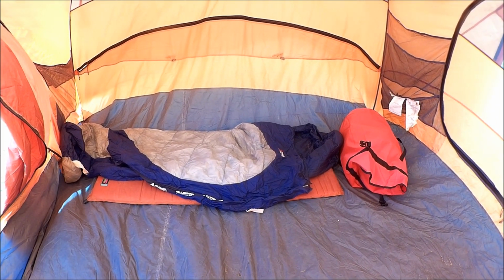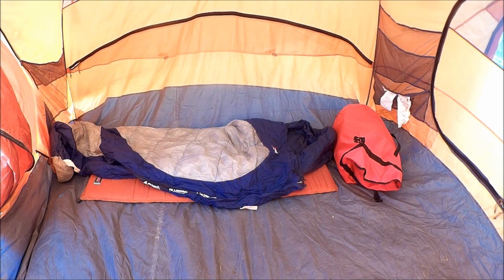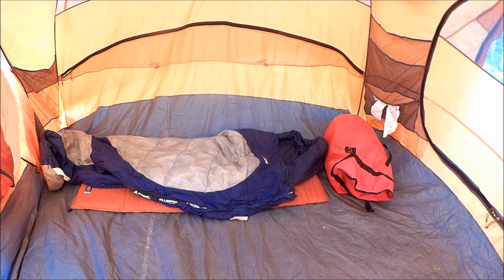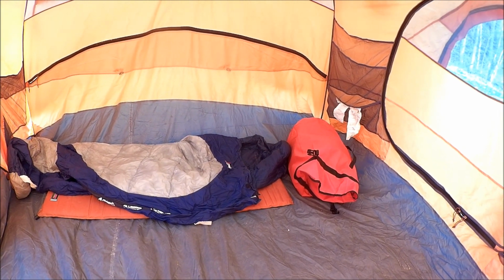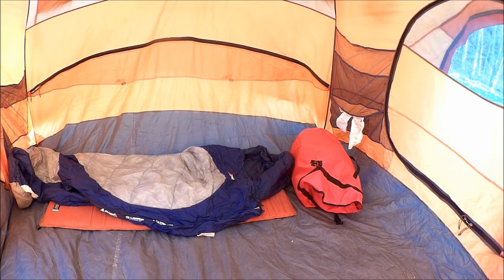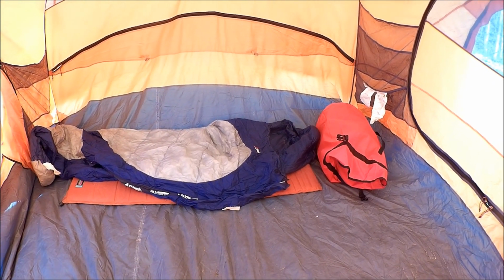Alright, and there's my sleeping setup. Pretty basic Thermarest mattress, zero rated down sleeping bag, and I'll use my dry bag, which is stuffed full of spare clothes, as a pillow. It's actually going to be really comfortable because this grass that we're on is nice and soft, and the tent is way big enough for one person. It's a 4-person tent, and it's a good size 4-person tent. So yeah, just me and the dog in here tonight.